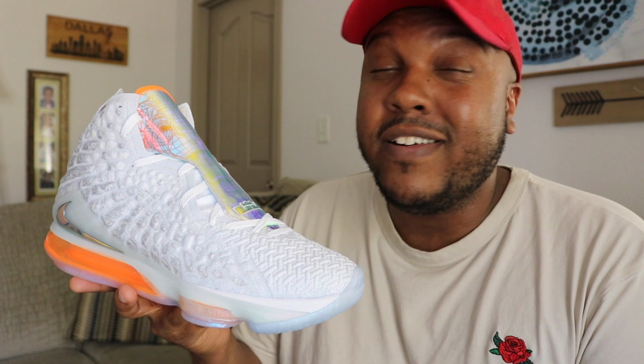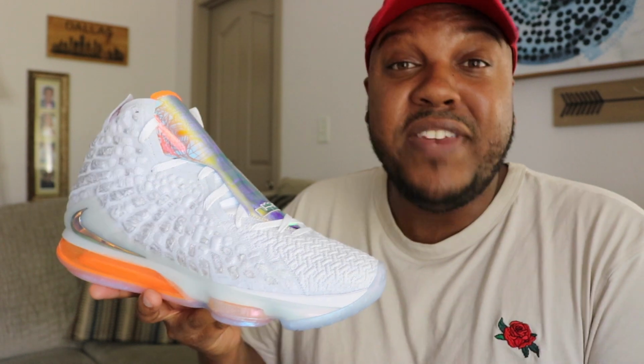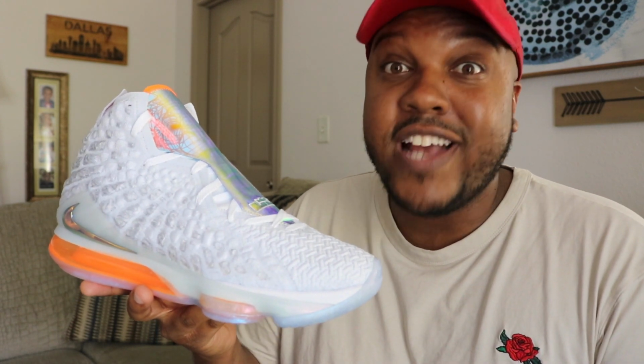On a scale of 1 to 10, bruh, I'm giving this sneaker an easy 9. This is by far one of the dopest Nike basketball sneakers I've seen in a long time. Definitely the best LeBron sneaker I've seen since the LeBron 10, in my opinion. A lot of people might say the 7, but I'm going with the 10. The 10 wasn't that bad looking, but everything since the 10 leading up to the 17, bruh, trash buckets.